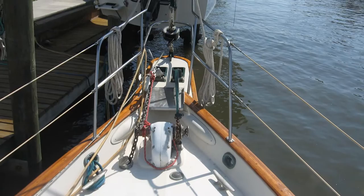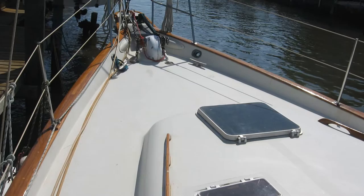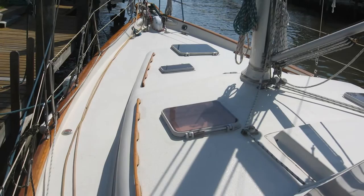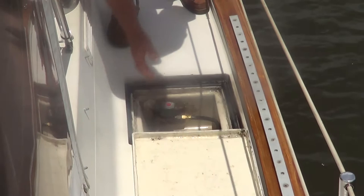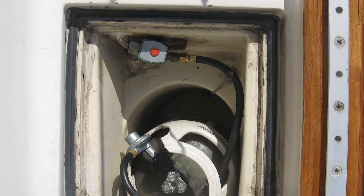Her bow features a double bow roller and an electric windlass. Her deck is uncluttered, and there are large opening hatches for ventilation. The vented propane locker is accessible from the main deck.